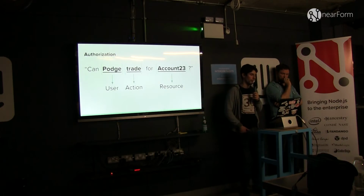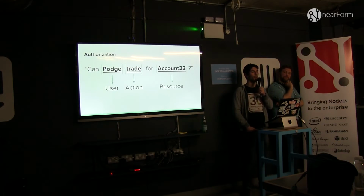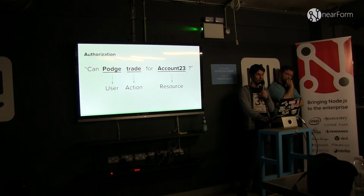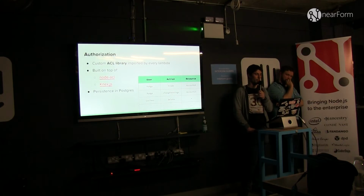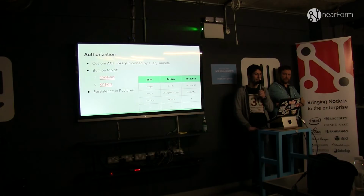Moving on to authorization, the kind of problems that we want to solve is something like, can Podge trade for account number 23? Or if we want to put it in a more generic fashion, can a user do a specific action on a resource? Again, there are probably many solutions to this problem. What we wanted was a very easy way that allows us to write as little code as possible. So we came up with our own custom ACL library, which is implemented on top of two very famous libraries like Node.js or Knex.